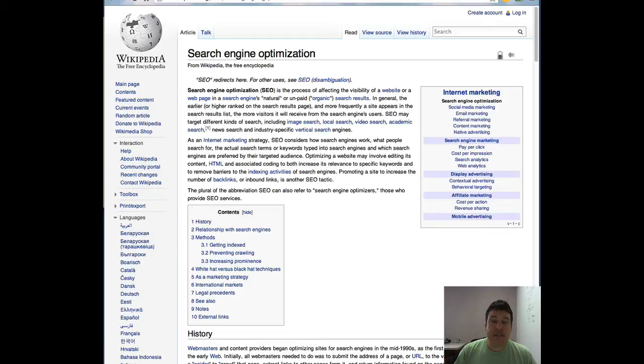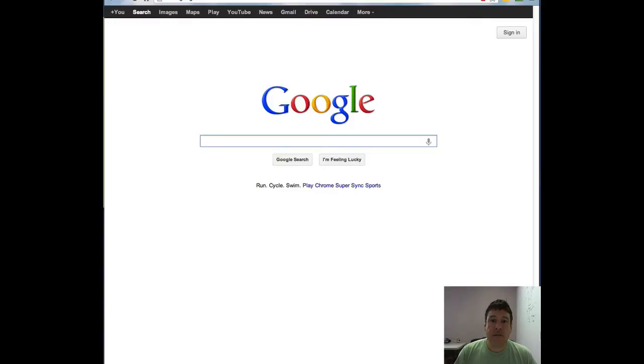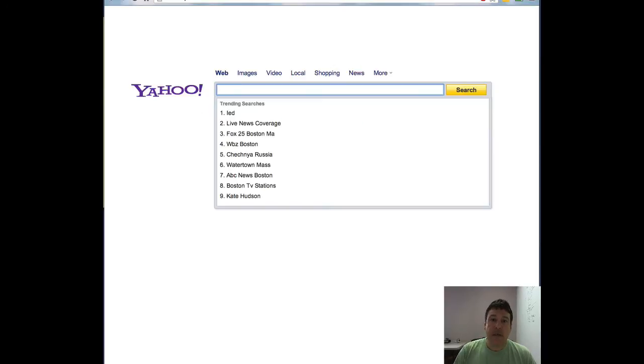Search engines themselves, there's really three biggies in the world: Google, Bing, and Yahoo. They're the biggies in the world, but they're huge in the US. Google accounts for 67% of the searches in the US. Bing and Yahoo account for another 29%. So that's 96% of the searches in the US.